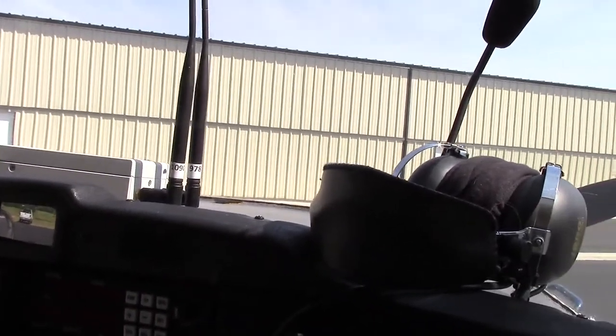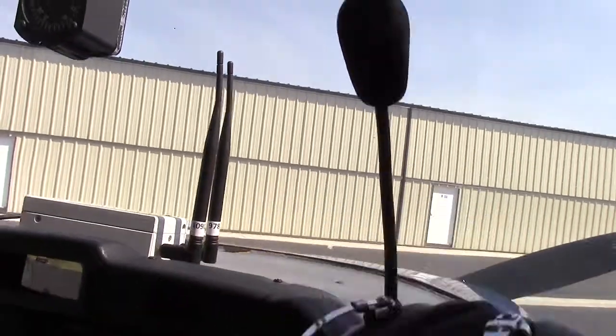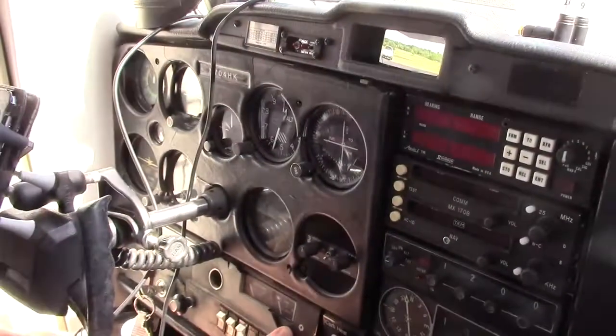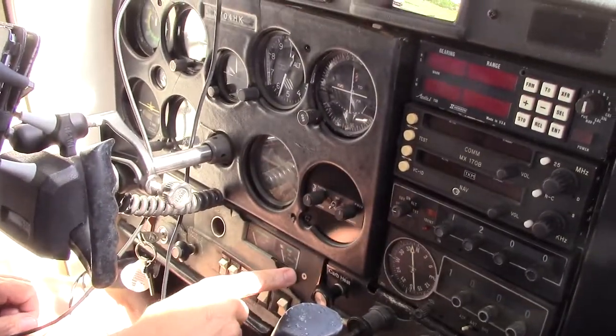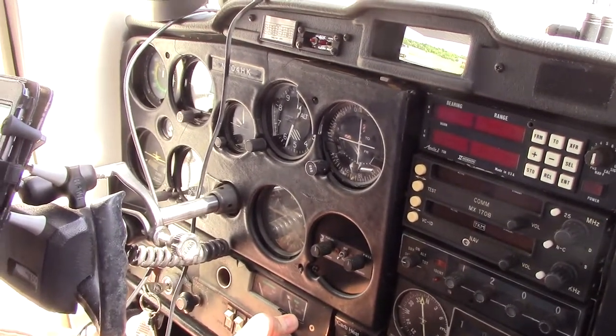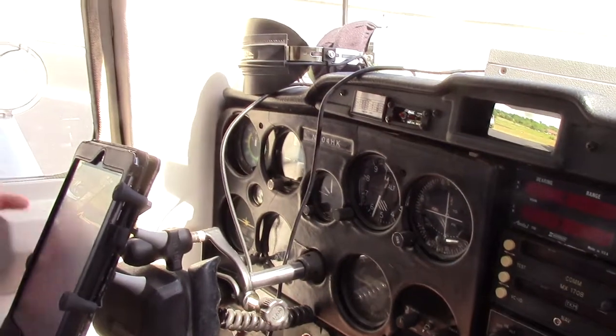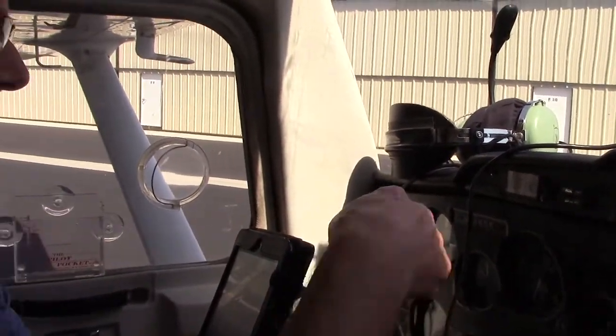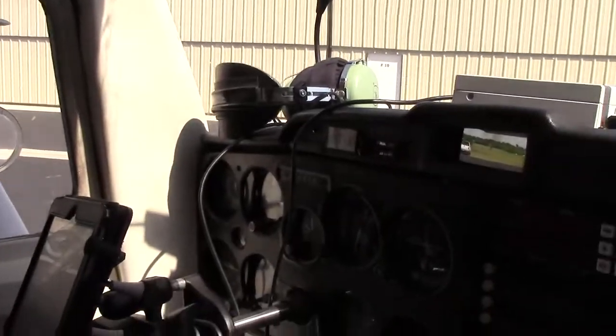Prime. Okay, I'm going to hold the brakes. I'm going to yell clear prop, right? And look around, nobody's in the way. And we want to check oil pressure right off the bat. It'll take a little while to come up, but within 30 seconds it should come up. Okay. Clear prop. Battery master on. We're clear.